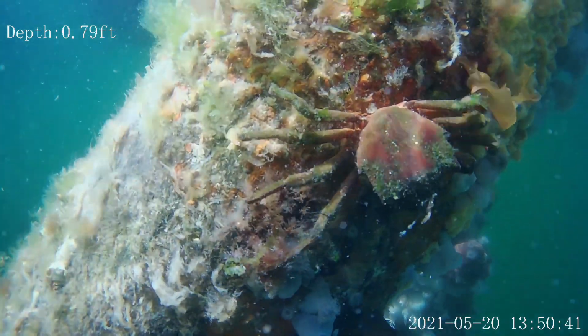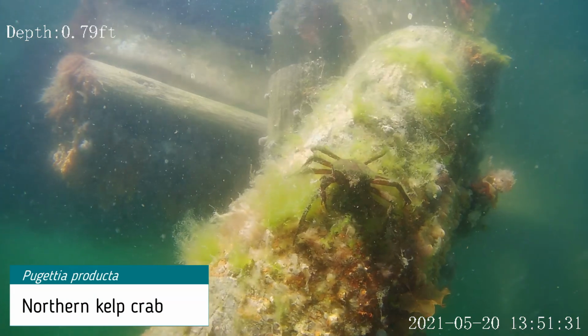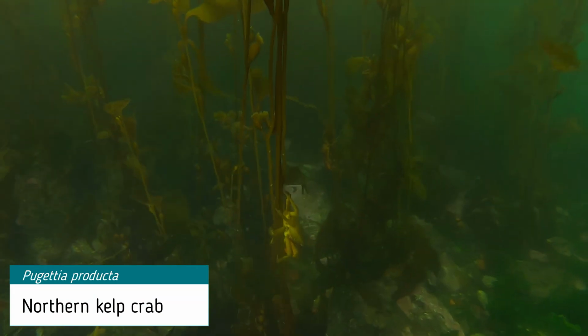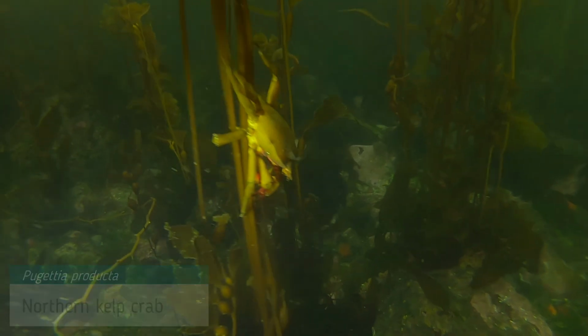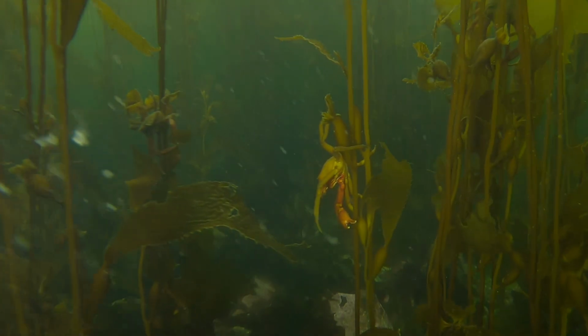Some other commonly found crabs in our region are the various spider crabs, such as the northern kelp crab, which can be observed by shore-bound folks on docks and pilings, or by boaters, snorkelers, and divers paddling through kelp forests, where these crabs are usually clinging to the kelp like a child with a safety blankie.